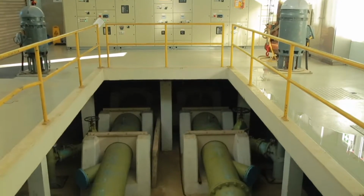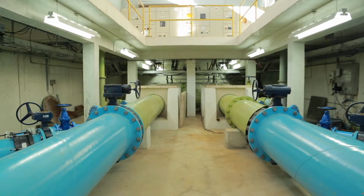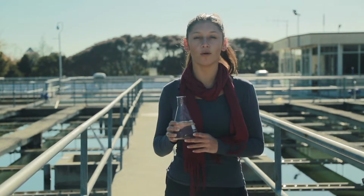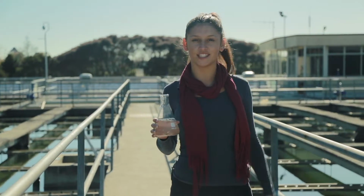Large pumps move the water from the intake into the water treatment plant in these pipes. This is what the water looks like at this point. It's not quite ready for drinking at this stage. It still needs to have all the little microscopic bits taken out. That's what happens here at the sedimentation tanks.